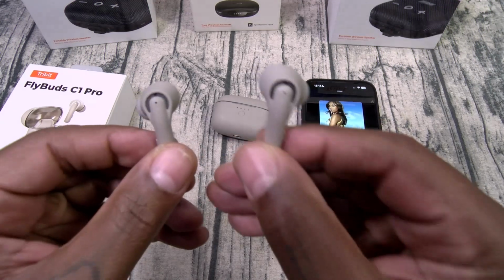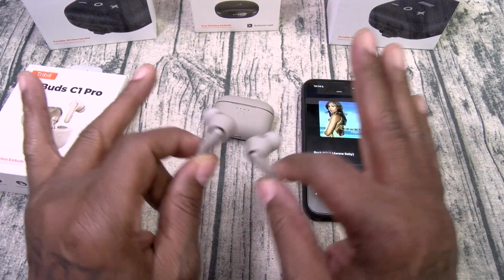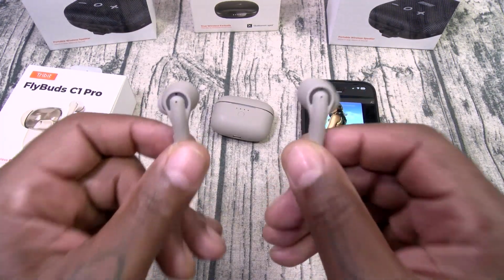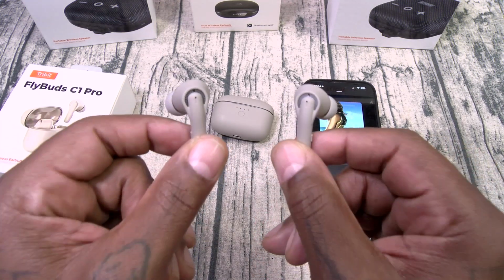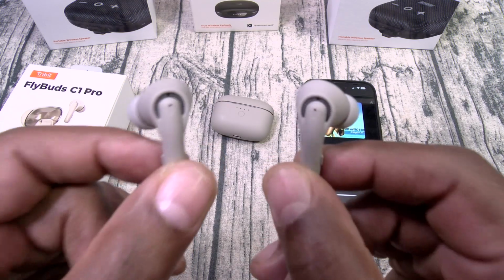FlyBuds C1 Pro. Again, another hit from Tribit. Now look, y'all seen me review Tribit products in the past, okay? You already know what to expect. These sound great and the price is right. Okay, so check out the FlyBuds C1 Pros.